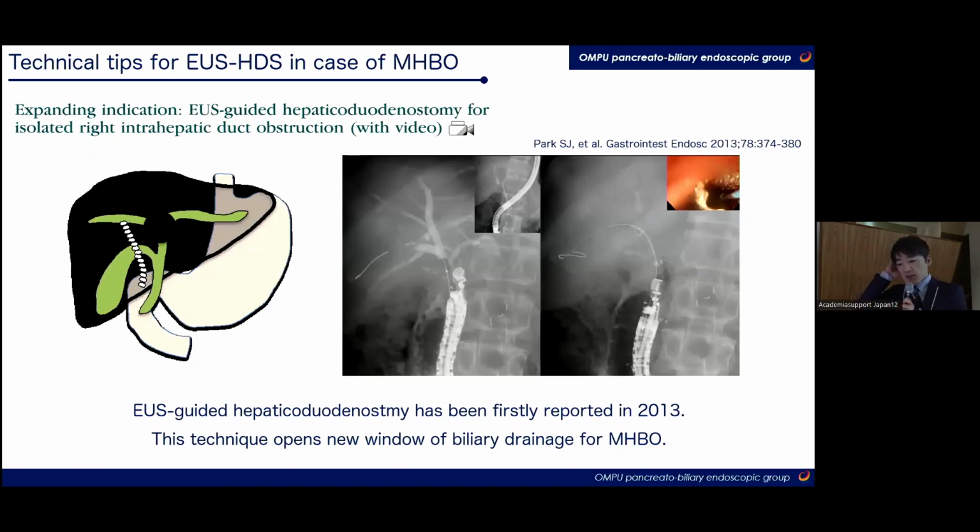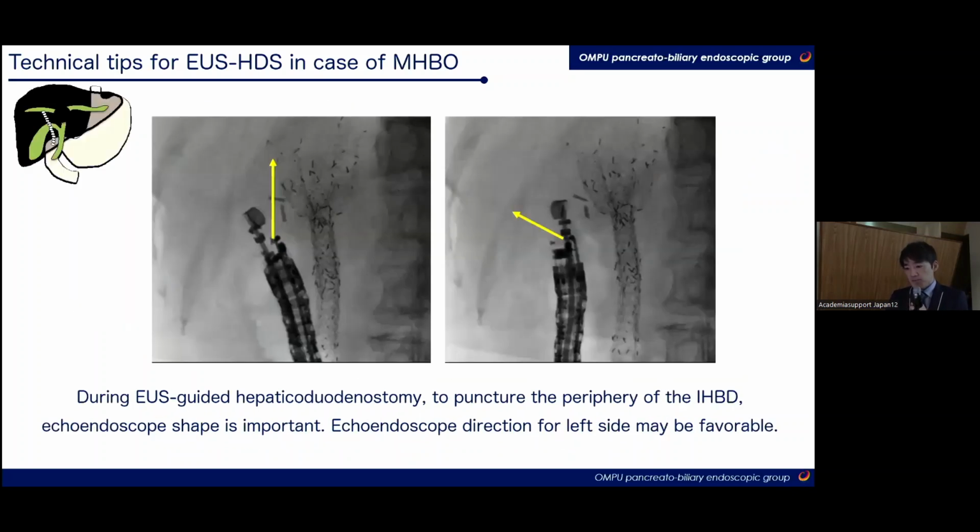So US-guided hepaticoduodenostomy is usually performed to drain the right hepatic bile duct from the duodenum, and was first reported in 2013 by a Korean group. So this technique opens a new window of USBD for MHBO. So I'd like to talk about technical tips for US-HDS in case of MHBO.